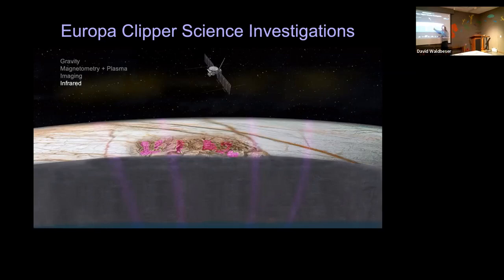Infrared. So we'll look for the chemical signatures of those salts and search for organic materials. Thermal, we'll look for places that are glowing warm enough to emit heat, and work to detect those, just like the Cassini spacecraft was able to find hot spots at Enceladus. And when I say hot, I mean instead of the surrounding 100 degrees Kelvin temperatures, maybe they'll be 170 degrees Kelvin. It's still pretty dark and cold, but hot.